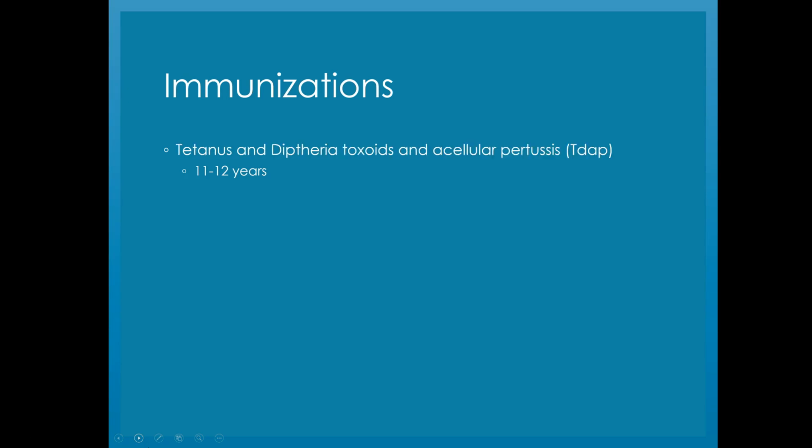This is Tdap. It's the same as DTaP, just in a different order, and the tetanus is the main ingredient. It's given at 11 to 12 years of age, and after that they recommend that you get it every 10 years. However, if you get a contaminated wound or a burn and it's been more than 5 years since your last Tdap, they may go ahead and just give you another one. That's often a big question in the ER: when was your last Tdap?